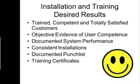The next step in the process is the actual installation and training. What we want to achieve when we perform installation and training, we want our customer to be, first of all, completely satisfied with the system when we leave. We also want them to be trained and competent in the use of the system. This will help us reduce and minimize the amount of technical support that we need to provide in the future.